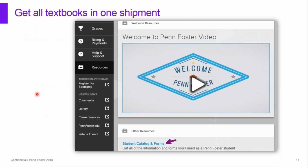Okay, now some students want to plan really ahead and want all the books to be shipped out in one shipment. What the program usually does is when you are approaching the American history course, then it will prepare that one book and ship it out to the school. And then when you approach the biology, they will prepare the biology book and ship it out. So it's going to be one book at a time.